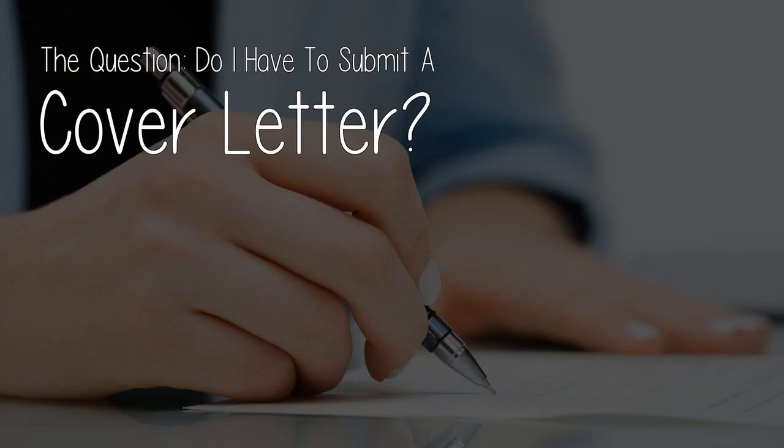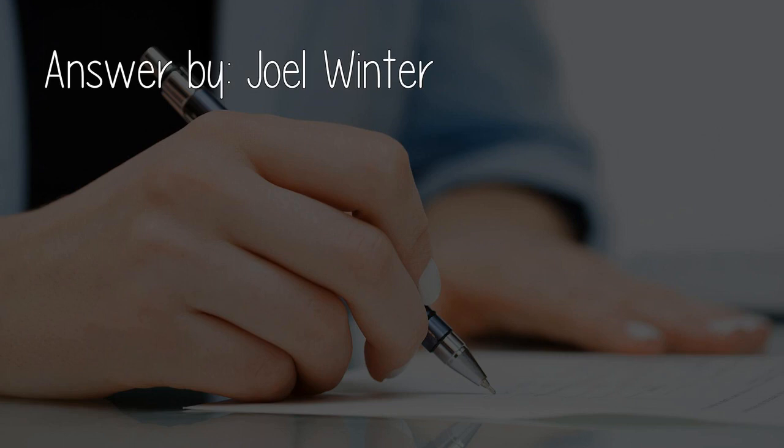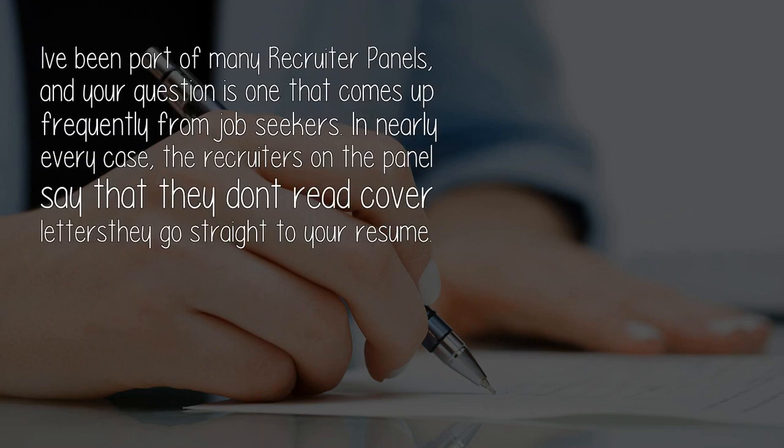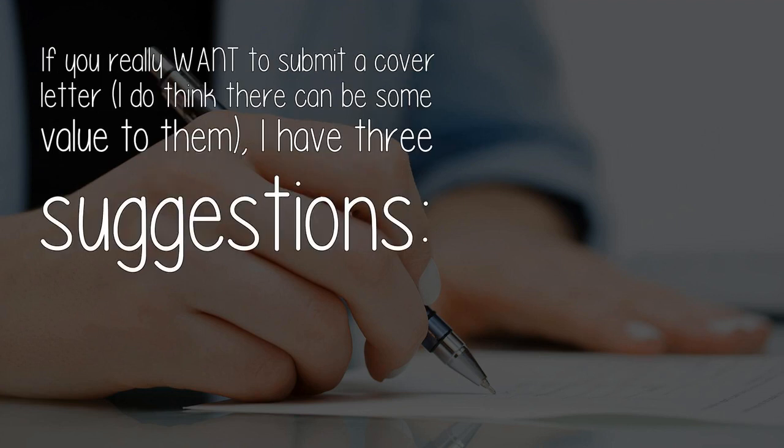The question: do I have to submit a cover letter? Answer by Joel Winter. If the company requests a cover letter, it is advisable. Otherwise, no. You've been part of many recruiter panels, and your question is one that comes up frequently from job seekers. In nearly every case, the recruiters on the panel say that they don't read cover letters, they go straight to your resume. If you really want to submit a cover letter, I do think there can be some value to them. I have three suggestions.